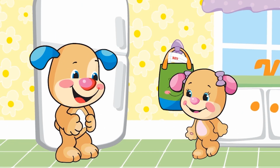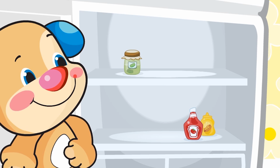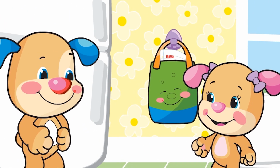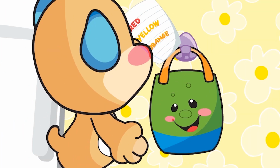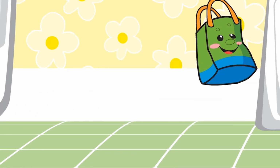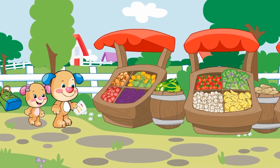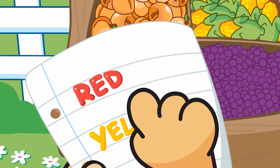Hi, puppy! Is it time for a snack? Sure, sis. Uh-oh. The fridge is so empty. My tummy's empty, too. We're feeling really hungry. What should we do? Tote has a list. Come on, sis. Let's go to the market to get some food. Some colorful treats for me and you. Puppy, what should we look for? How about something red?